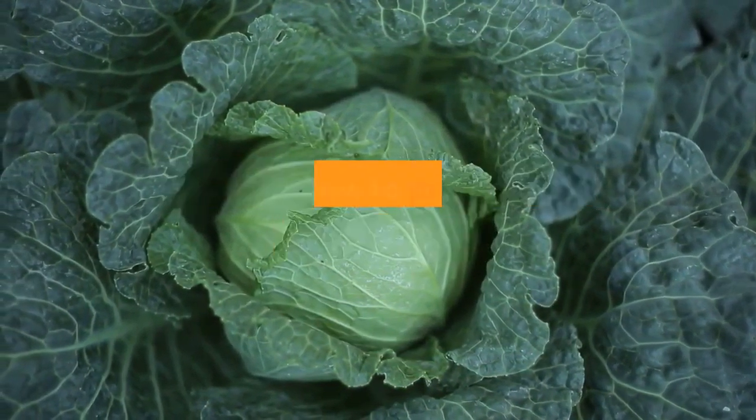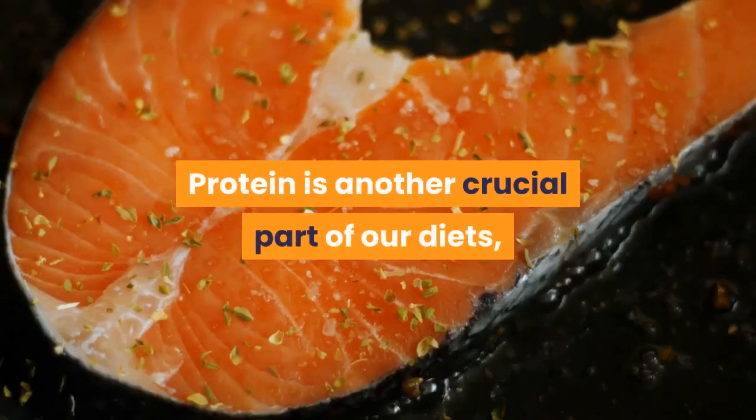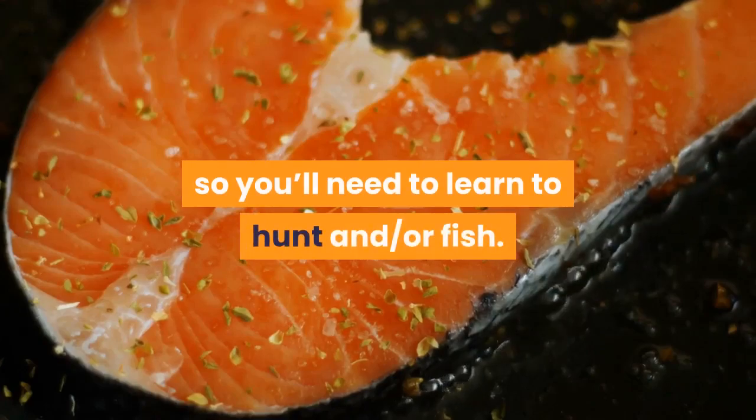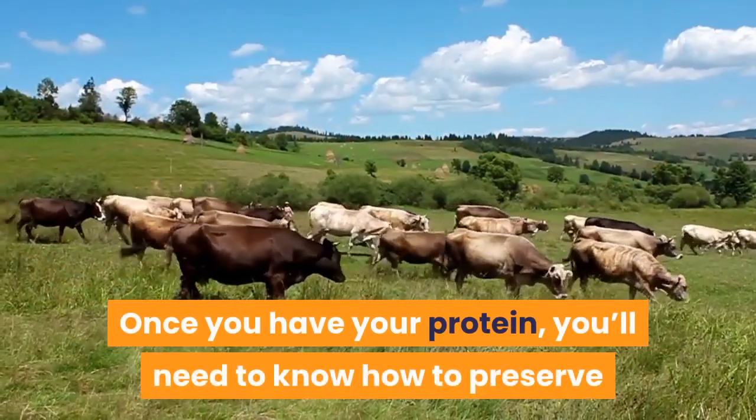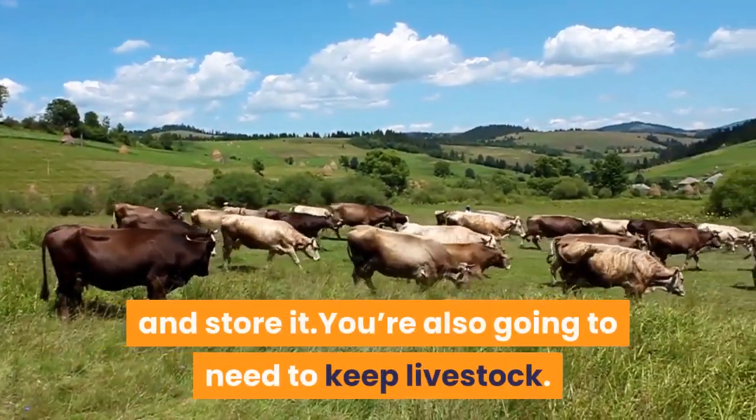You'll also want to learn how to preserve food for the winter. Protein is another crucial part of our diets, so you'll need to learn to hunt and/or fish. Once you have your protein, you'll need to know how to preserve and store it. You're also going to need to keep livestock.